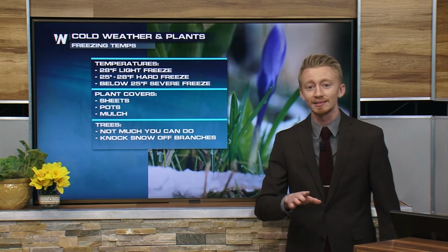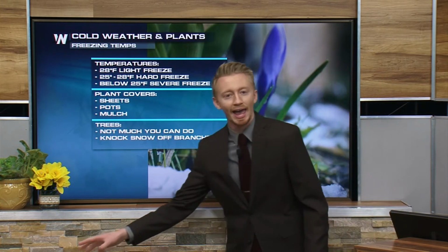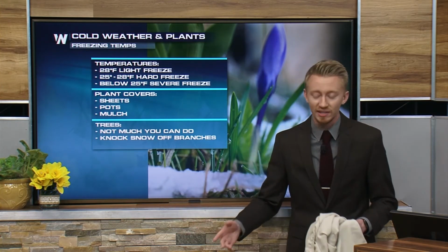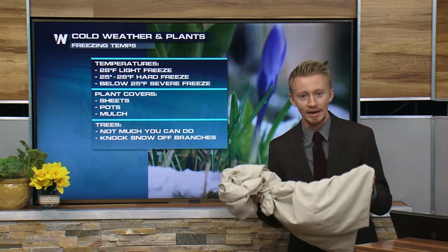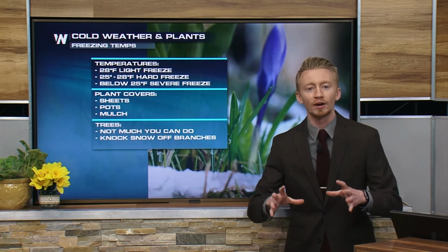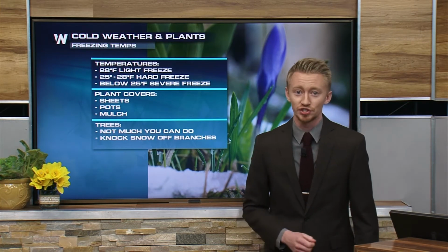But we do have some things that can help prevent the damage to your plants. The first thing, everybody has sheets at home. You can easily just take those outside, lay them over the fresh vegetation on the ground. You might even want to take a few bricks, lay them down, especially if the wind starts to kick up a little bit. A sheet is a great insulator. One of the things that you want to avoid, though, is things like plastic bags or tarps as well, because that can kind of trap the cold air underneath that plastic and really do even more damage to your plants.